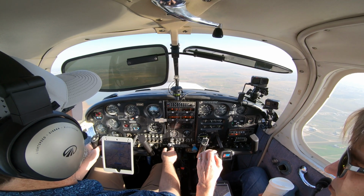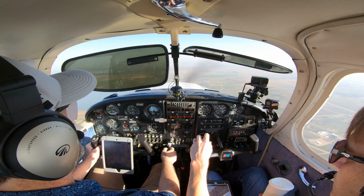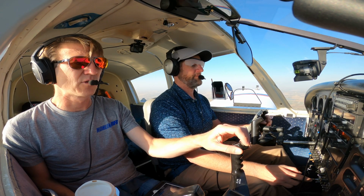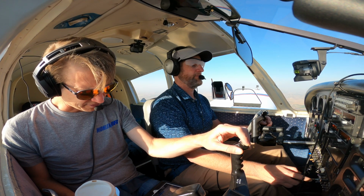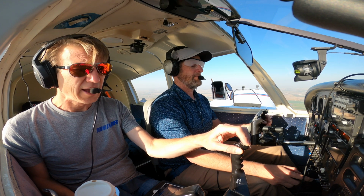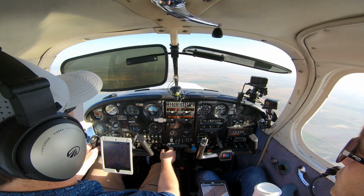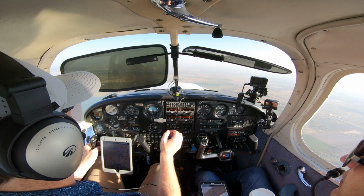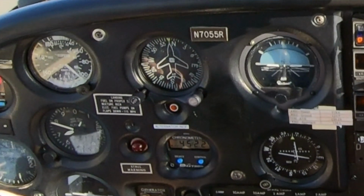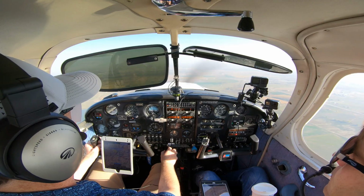I'm going to make our call. 550 is taxiing Alpha Delta to 35, Greeley. Greeley traffic, Cherokee 7055 Romeo. We are on the ILS 35 crossing Buffs. We are 7.6 miles out, and we're coming in for full stop on 35, Greeley. Keep an eye on your glide slope. Trying to get it down. I'm trying to slow down and get down.